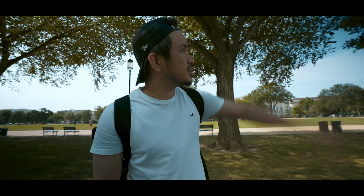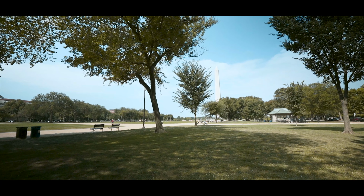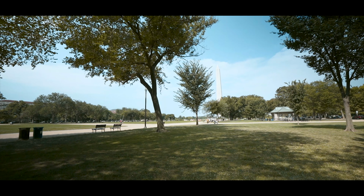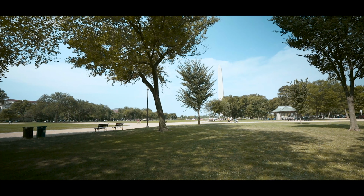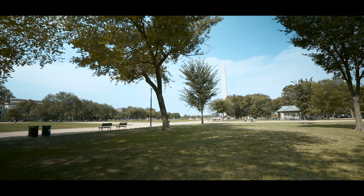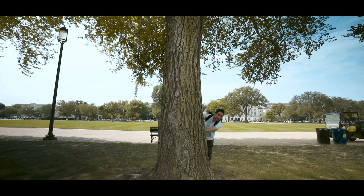Wait. Look! And that is one tall structure that you could possibly see even from a distance within this state. We're gonna get there closer later on. For now, we better get moving. Let's go!